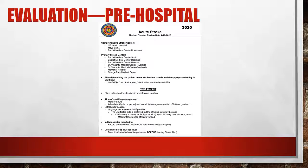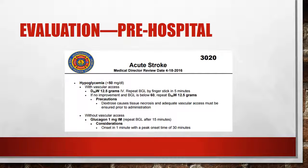And then also blood glucose level, and do that before issuing a stroke alert, because we know that hypoglycemia can be implicated in causing stroke-like symptoms. And we'll also talk about that a little bit more later on as well. So if they're hypoglycemic, you can give them dextrose, and if you don't have IV access, you can try glucagon.